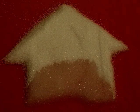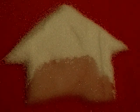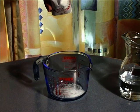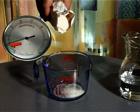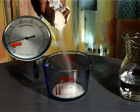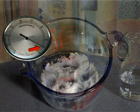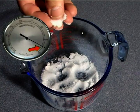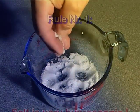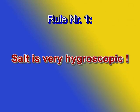Salt is able to strongly attract moisture from the air. This property is known as hygroscopic, from the Greek word hygros, which means moist, and scopein, which means to look. In a very dry indoor climate, salt trickles like fine sand. When the air becomes moist, salt turns stickier. Rule number 1. Salt is very hygroscopic.